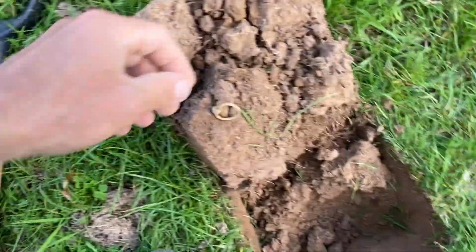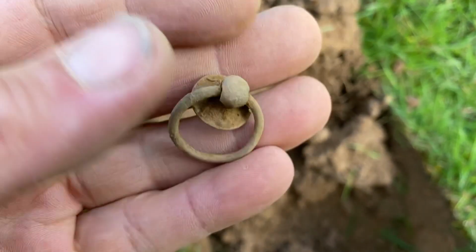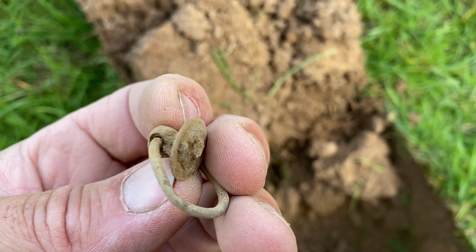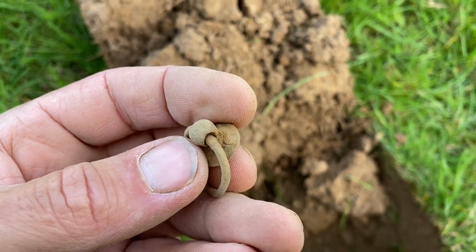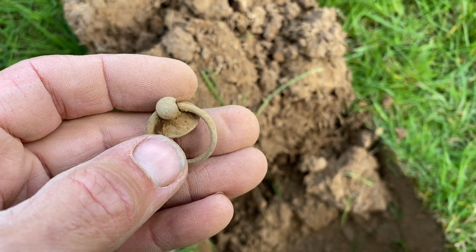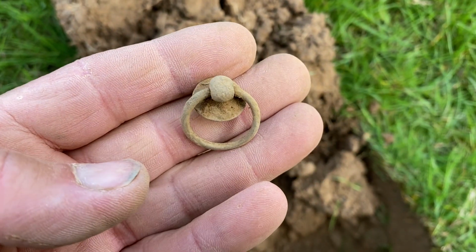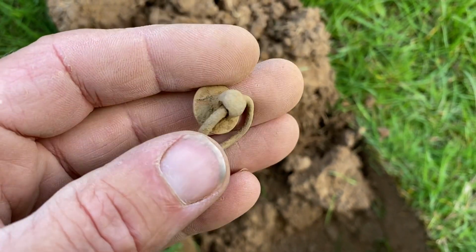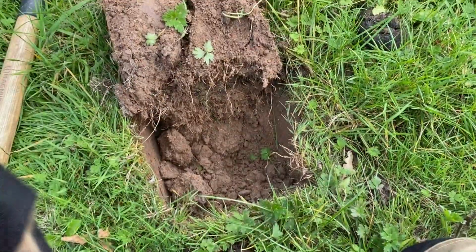And down in that hole, oh, hey. We pulled out a little drawer pull. Might be start of the 19th century, something around that. It's just another little find of human habitation around the area. Mind you, around this area has been inhabited since Bronze Age, maybe Neolithic. So it's a late find, but we found it nonetheless. Good signal.